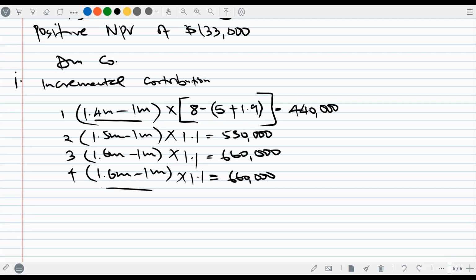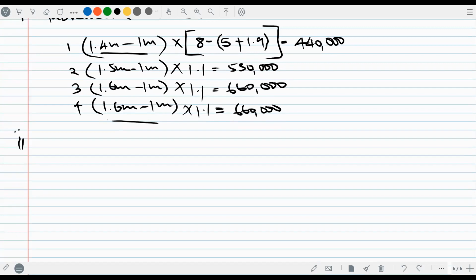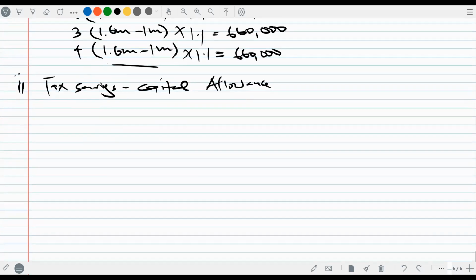Tax will be one year in arrears at 30%. The allowance is 25% on a reducing balance basis. A balancing allowance can be claimed in the final year. Therefore, the next working can be on tax saving, on the capital allowances. First you need to get the capital allowances for year one, year two, year three, year four.